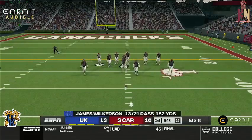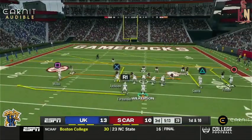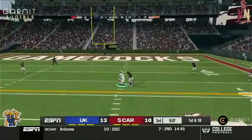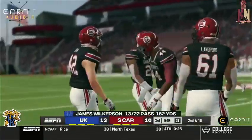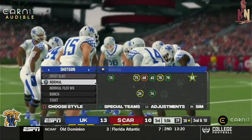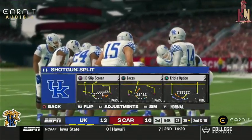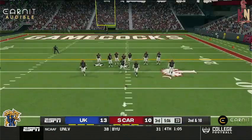Let's see if we can hit the double move here. Kentucky holds a field goal lead. Can I get time? Oh. Incomplete. And that wasn't the great pass in the world. Well, I don't know how anybody can throw a great pass while getting drilled like that. This is the 8th play of this drive.